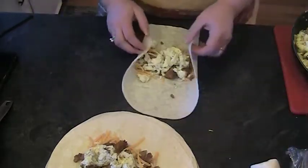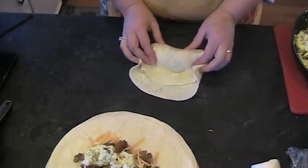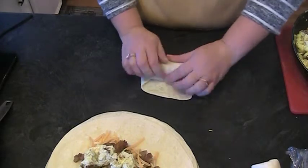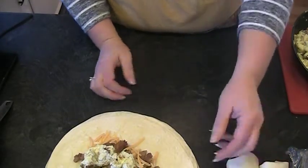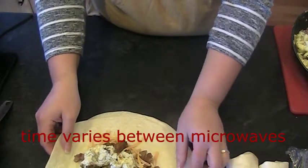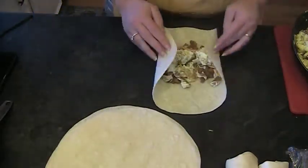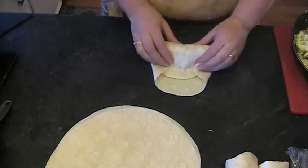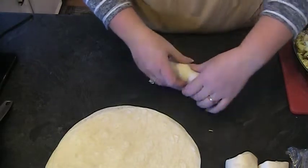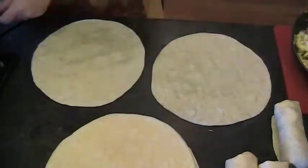And once they're all done, I'll wrap them in saran wrap. And then the kids can just pop them in the microwave straight from the freezer. And they go in for about 1 minute and 10 seconds. And the kids said that they're just perfect. They're nice and warm, nice and hot, no cold spots in them. And they're good to go. They can eat them on their way to the bus or sit at the table.